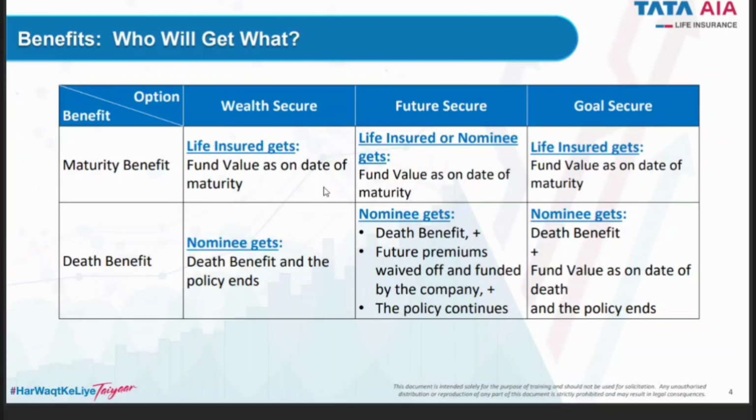Please understand wealth secure, future secure, goal secure. Wealth secure means death benefit is equal to sum assured or fund value, whichever is higher. So when death happens, we'll normally give the death benefit, whether it is sum assured or fund value, whichever is higher, and the policy will be closed. Whereas future secure is mostly applicable for a client who has a child policy in his mind, where in case he dies prematurely, the death benefit will be given and the future premiums will be waived off.